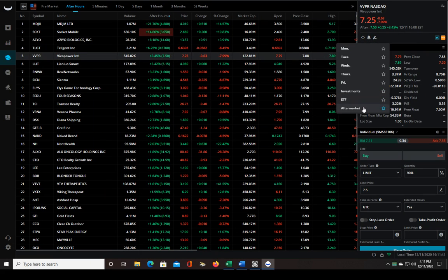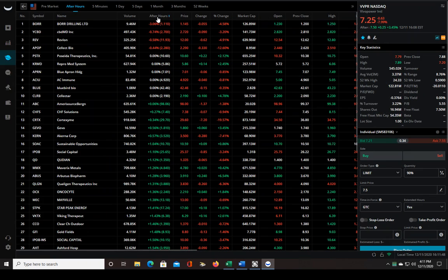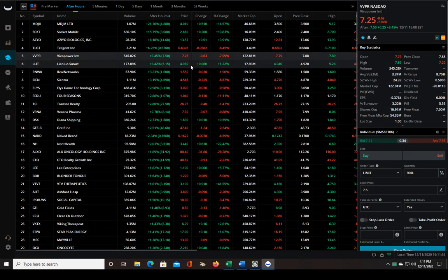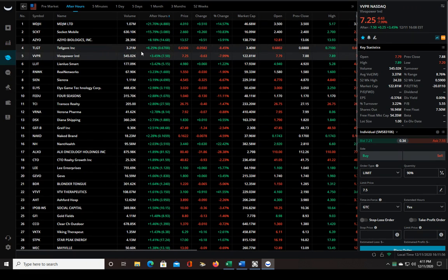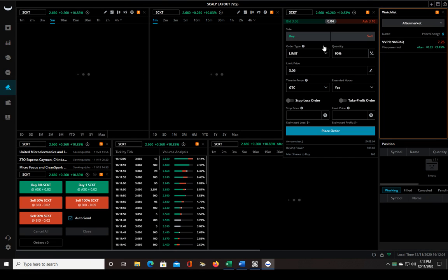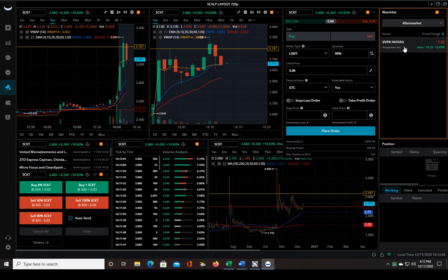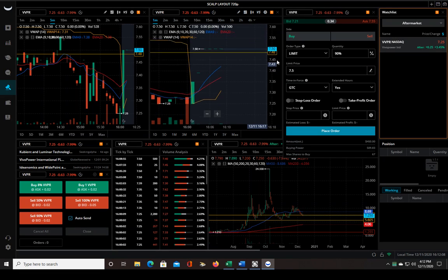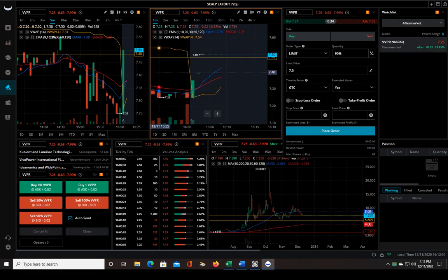Take a look at this one. Got a low float. It's only up 3%. So what's happening here is there's no real top gainers in the aftermarket, because often by this time you'll have some around 50, 60 to 80%, maybe 100, I don't know. So this is indicative of a slow day in the aftermarket, essentially. Yeah, this is total junk.